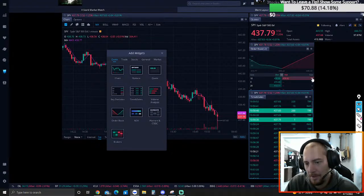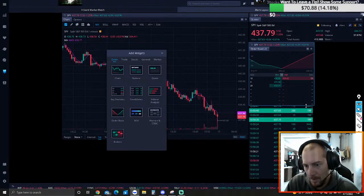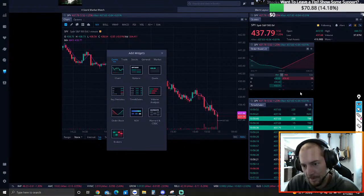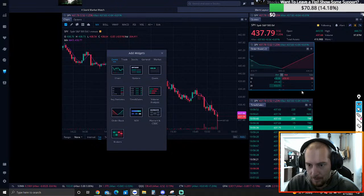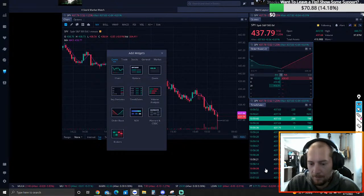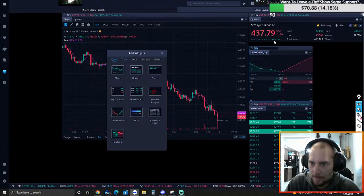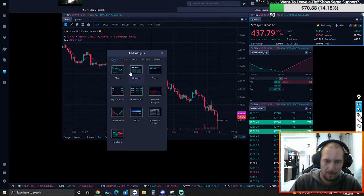And any of these widgets that you want, you can just put them wherever you want, really. This doesn't have to be your setup as well. And you can adjust the sizes for all of these by just dragging the boxes. There you go. Let's do it like that.